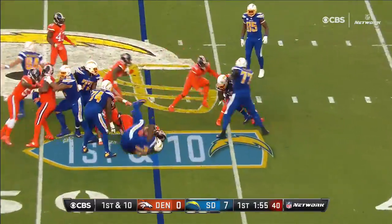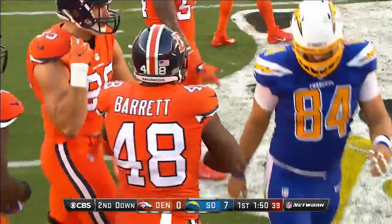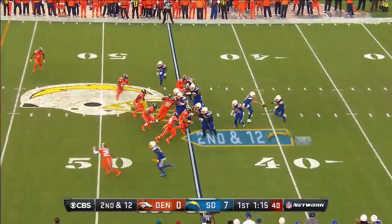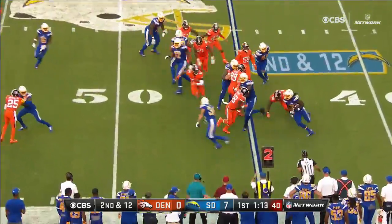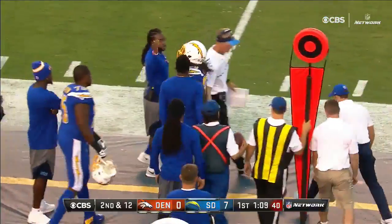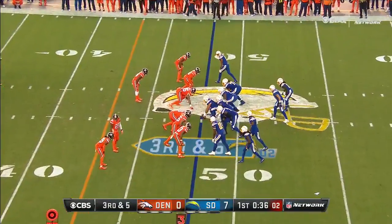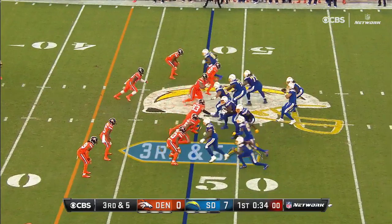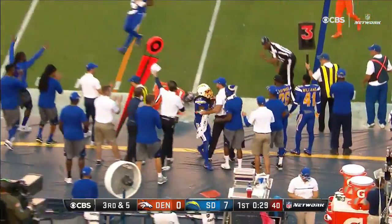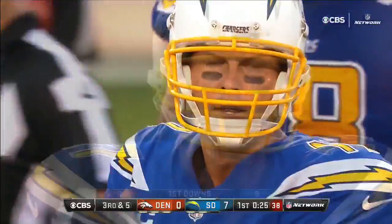Gordon says hello to Shaq Barrett. And is dropped for a loss of a couple. 2nd and 12. Gordon again looked like he might suffer a loss, but able to turn it into a gain of about 5 or 6. Yeah, the formation to his left, the bunch, all bunched up. Rivers completes it. That's Benjamin. First down at the 42.